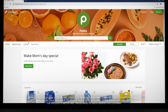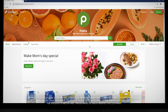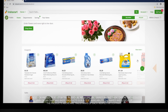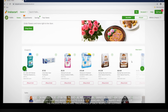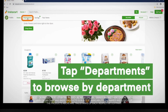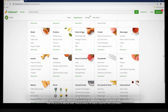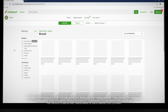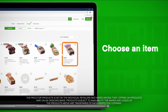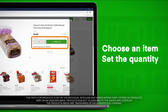You can use the search bar to find specific items, or scroll through available coupons and featured products, or tap Departments to browse different departments. Then choose an item you'd like to purchase and indicate how many or how much you'd like.